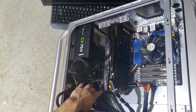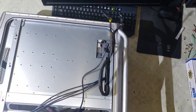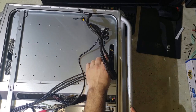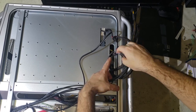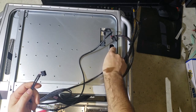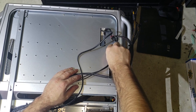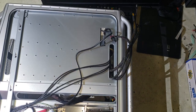Looks like we can run USB kind of through there. Oh, looks like I already did. Not special. This is kind of unusual. This one has two for, so each of these is a total of two USB ports. So this actually has four front-mounted USB ports, which is kind of nice.